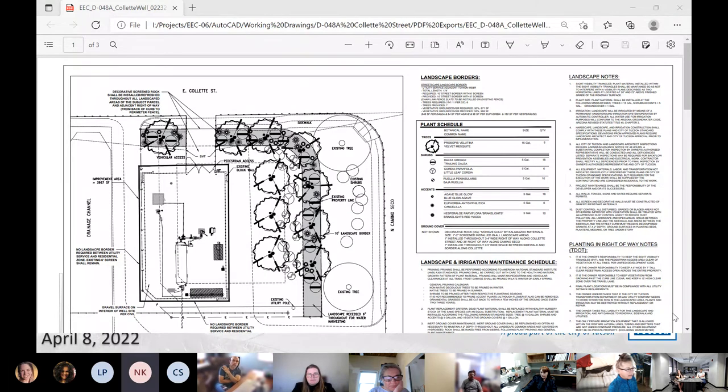Does it look like the water harvesting doesn't hit some of the trees on the inside? Like it's only in that one path and it hits a lot of the trees, but there's three that aren't being addressed with water harvesting. Am I reading that properly? I believe the shaded area is the required landscape border.